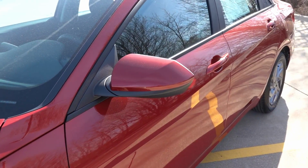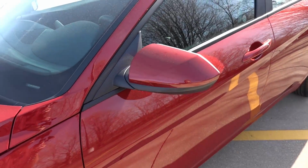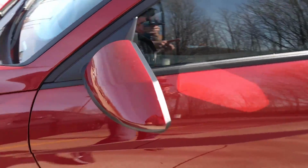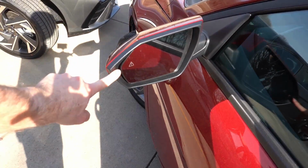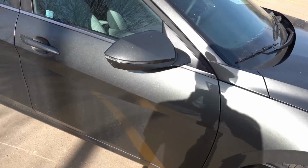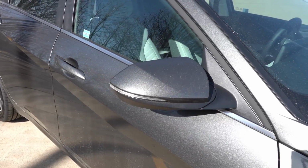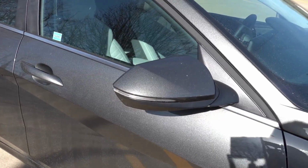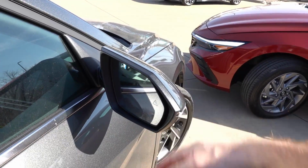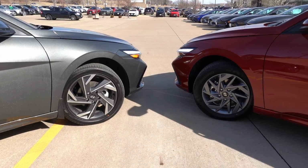Now coming over here to the mirror caps on the Blue Hybrid, you're gonna have paint matched, no LED turn signal integration, no cameras or puddle lights, and these mirrors are not gonna be heated, but it does have blind spot detection as part of the feature set. And over here on the Limited Hybrid, you will get the body color, LED turn signal integration, no cameras like I mentioned because that's not found on this particular vehicle, but they are gonna be heated and it does have blind spot detection.